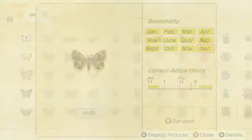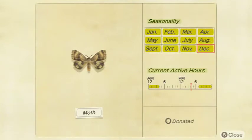Moving on to the moth. Now the moth, this is flying around lights at buildings, if you're not aware. They fly by stores, houses, the museum, the Able Sisters, Nook's Cranny, maybe even the airport and the town hall. They're just everywhere, by lights only, by facilities. You can get it all year long in the Northern Hemisphere and in summer in the Southern Hemisphere, from 7 p.m. to 4 a.m.